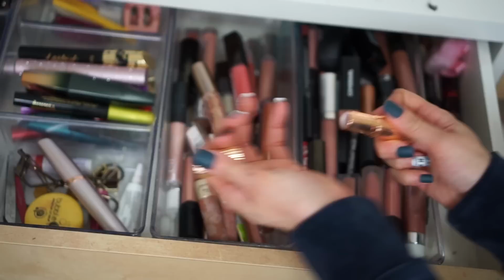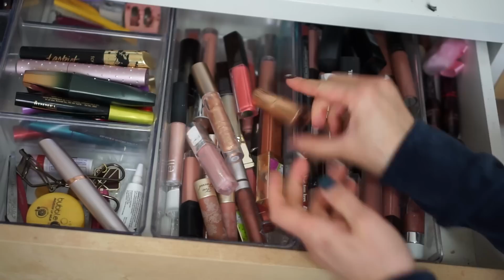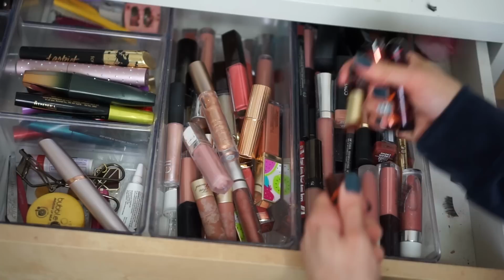I think this is Pillow Talk. Yeah, keeping. Stunning. Don't know why that's in there. Oh, I got these new lip products from Shuey Mora. But they're just like really, really red. So I'll keep them for the holidays, but put them somewhere else.